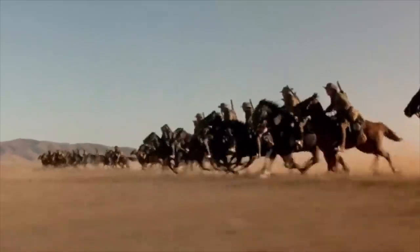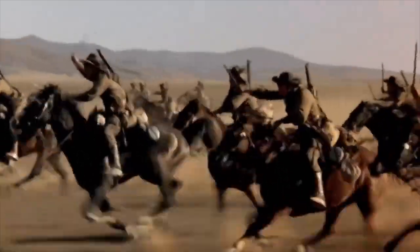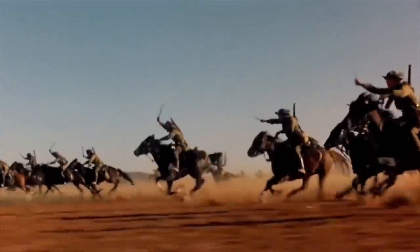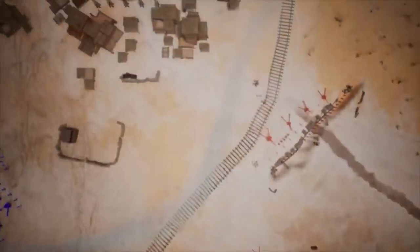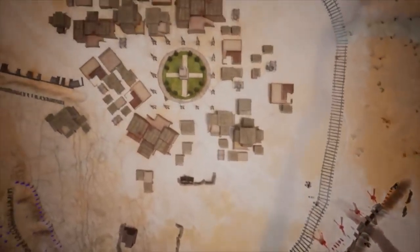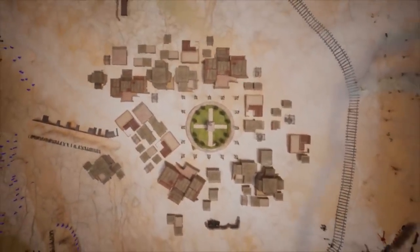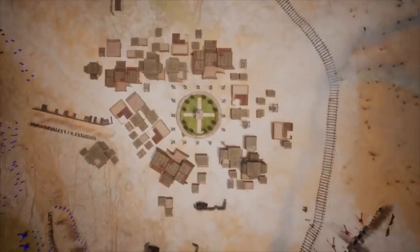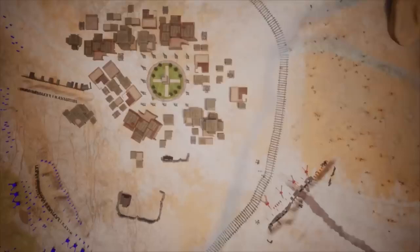A frontal assault on horseback with bayonets in hand, a mounted charge of 800 Australian cavalry aimed directly towards the eastern Ottoman trenches. No other plan offers a faster result for the capture of Beersheba. This will subsequently be viewed as one of the most daring military manoeuvres of the First World War.